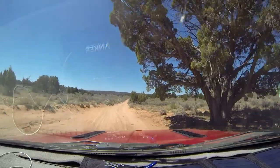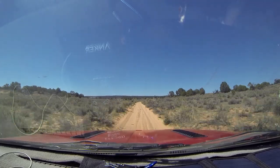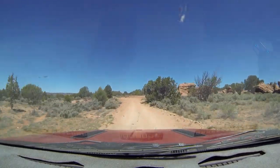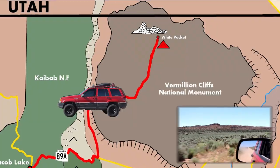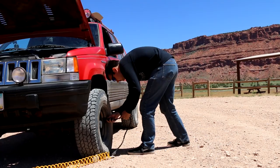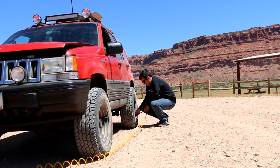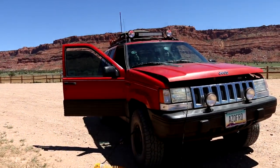We retraced our route 15 miles from White Pocket back out to House Rock Road. The trail was still bumpy and rough, but we had no trouble whatsoever. Once back on House Rock Road, we headed south for about 9 miles towards the pavement before airing back up. Of course, the air compressor was buried in the absolute most inconvenient place.